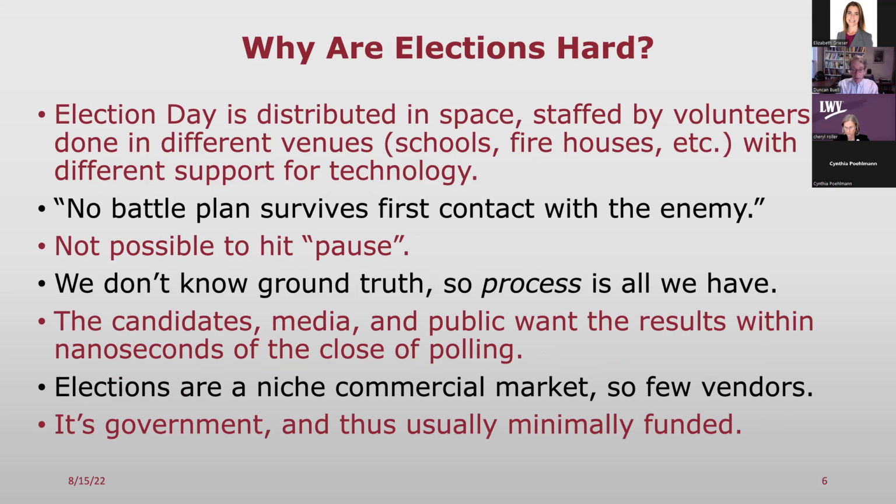Well, election day is distributed in space. It's staffed by volunteers. It's done in different locations that have different support for technology, different wireless connections, different power connections, different sizes. There have been problems with some places because there simply weren't enough power outlets in an elementary school cafeteria to accommodate that many pieces of equipment.